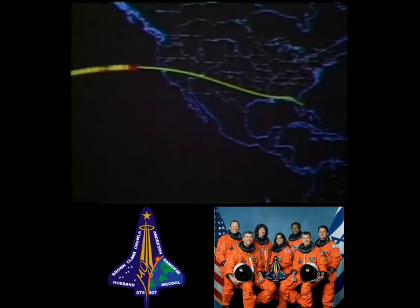Columbia approaching the coast of California now. It's predicted to cross the coast and be visible in the San Francisco area about 5:51 a.m. Pacific Standard Time, almost directly overhead of Sacramento, California. It actually crosses the California coast just to the north of the San Francisco area.